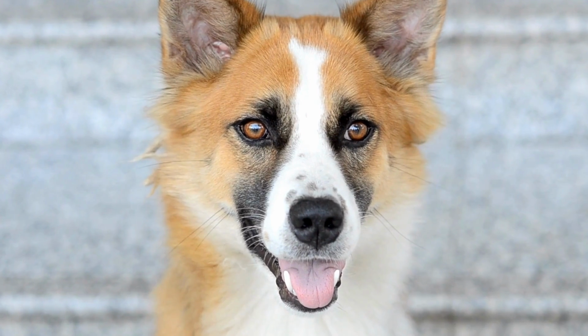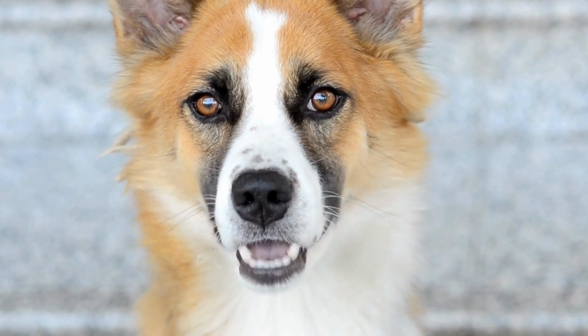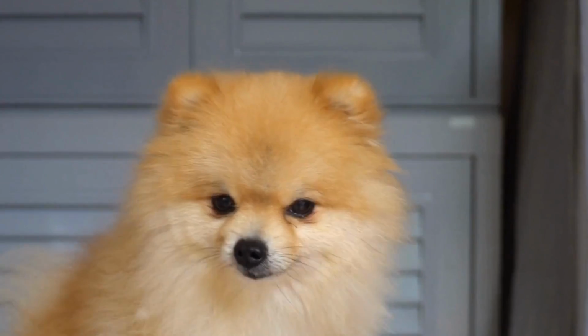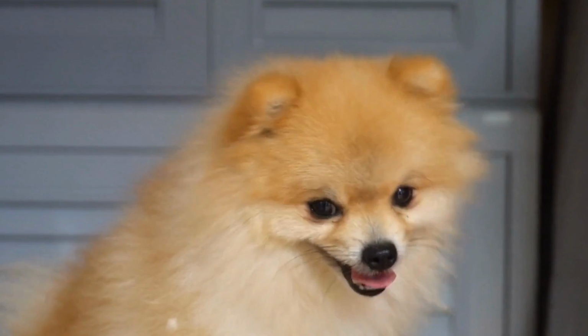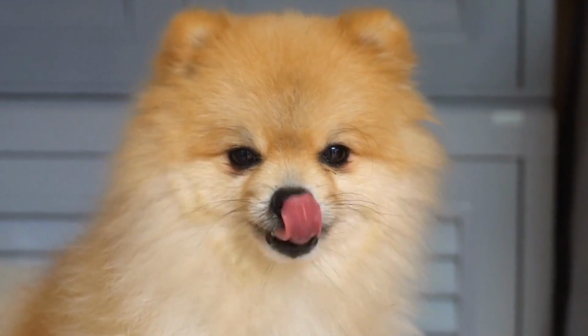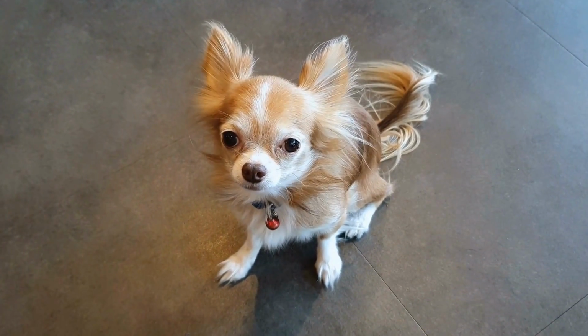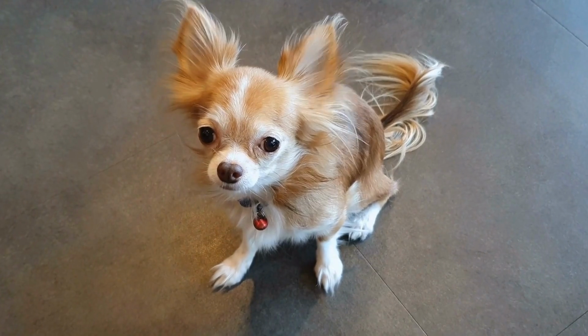Conclusion. Recognizing the signs of a broken tail in dogs is vital for their well-being and recovery. By understanding the physical and behavioral signs, you can promptly seek veterinary care and provide the necessary treatment. Remember to create a safe environment for your furry friend and take preventive measures to minimize the risk of such injuries. Dogs rely on their tails for communication and balance, so it is crucial to prioritize their tail's health and welfare.